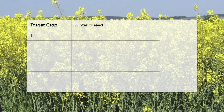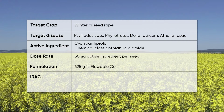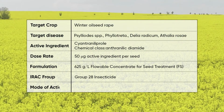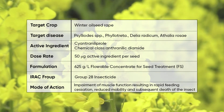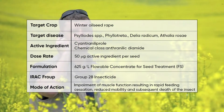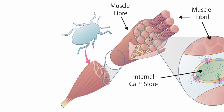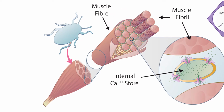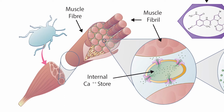Lumiposa is a systemic seed treatment insecticide that has been developed to protect young oilseed rape seedlings from a broad range of pests. Plants are rapidly protected from insect feeding damage, allowing them to grow more vigorously for a better crop establishment. Cyantraniliprole, the active ingredient in Lumiposa, activates insects' ryanodine receptors, which play a critical role in muscle function.